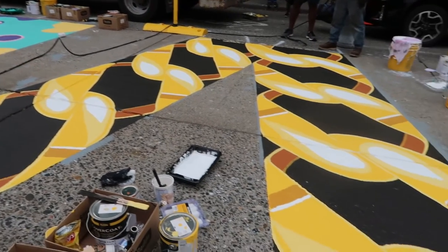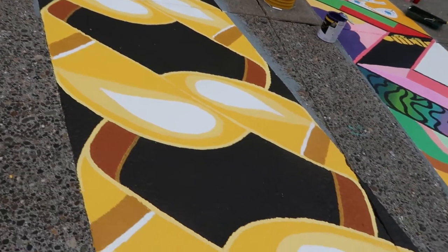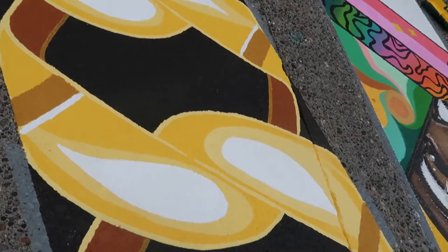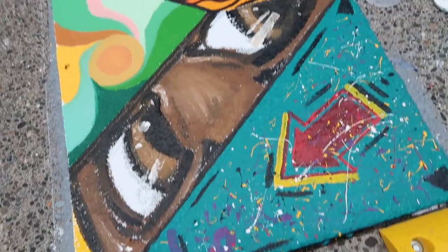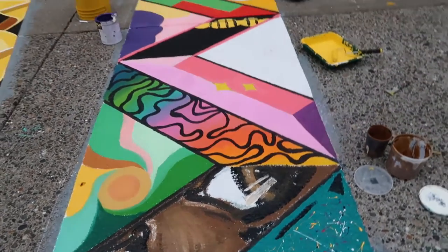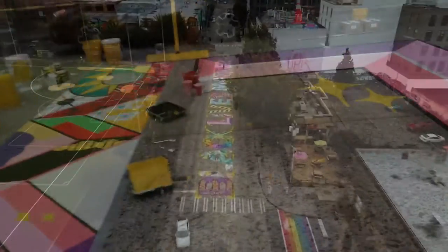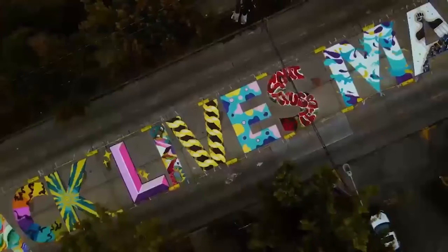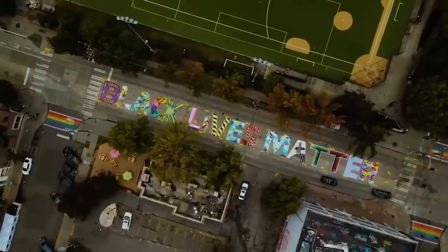The last and final day, everyone is just about complete. I say just about because we all collectively painted the eye and we all had our own individual section. So some of the artists, like myself, did not finish the eye. So we did come out a few days later when the weather was able to cooperate. And now I present to you the final Black Lives Matter mural 2.0.